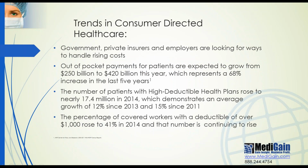So the trends in consumer-directed healthcare are really coming at us from every angle: the government, private insurers, employers, and especially Obamacare, with large deductibles. Many Obamacare products have $6,000 plus deductibles. Out-of-pocket payments overall for patients are expected to grow from $250 billion just a couple of years ago to $420 billion, a 68% increase over the last 5 years. The number of patients with high deductible plans rose in 2014 to nearly 17.5 million, an average growth rate of 12% a year since 2013 and 15% if you go back clear through 2011. The percentage covered by workers with a deductible of over $1,000 rose to 41% in 2014, our last good data.